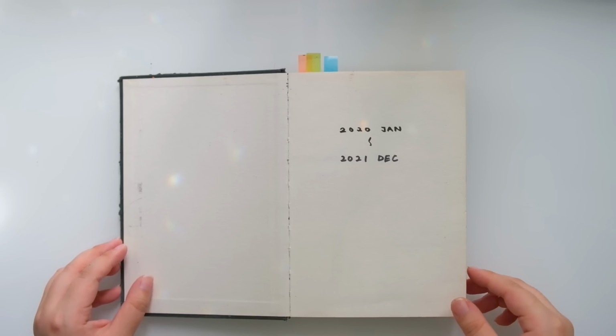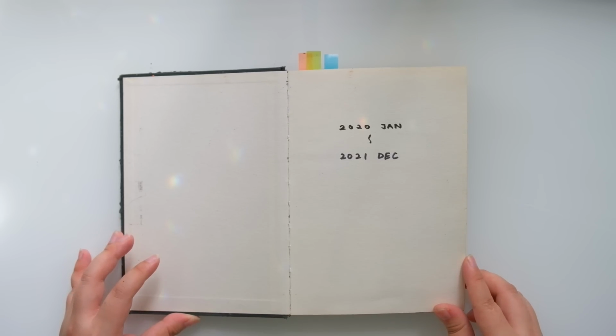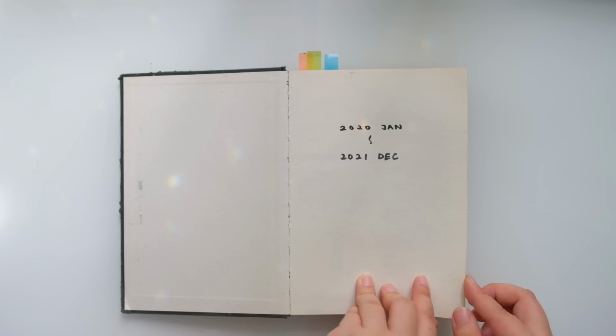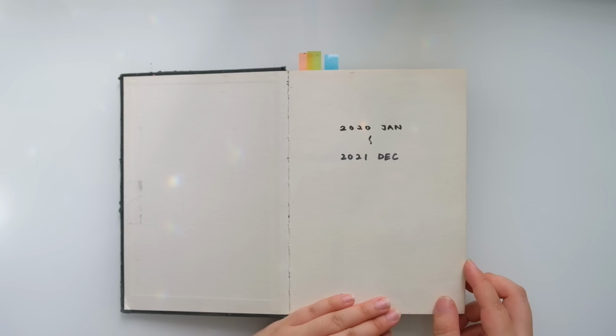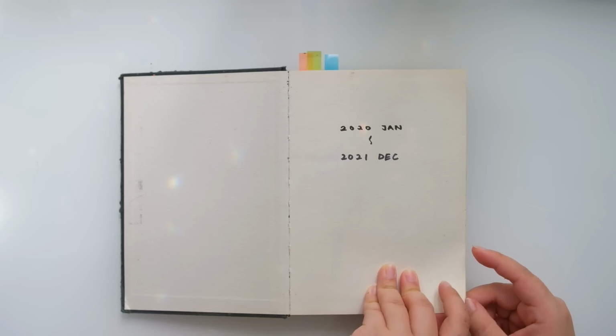So this was used between January 2020 and December 2021. It took me almost two whole years to complete because I don't paint every day. I mean, to be honest, I consider myself a pretty lazy person. I only draw or paint when I feel like it, and I definitely don't do that every day. I mean, who does that? Well, I'm sure there are artists that paint every day, and I truly admire them, but I can't be them. I don't know, I'm just too lazy, I guess.